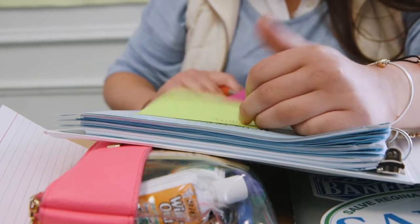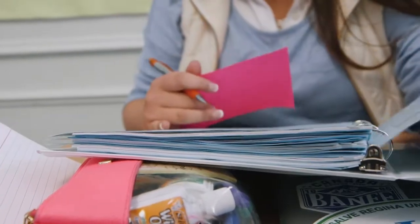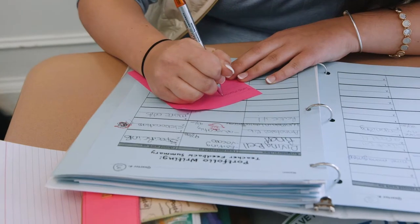I think it's important for teachers to teach study skills because when you leave, these are life skills that I think you need to know, and if you know them and are successful at doing it, then I think you'll go far.